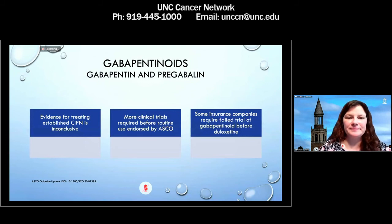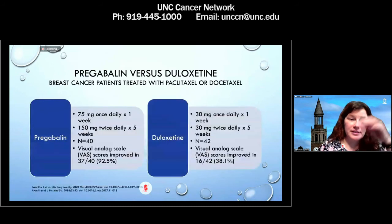Next slide. Okay. So this is a study published in 2 separate sites. It was done in Iran. Patients only received 6 weeks of treatment with either duloxetine or pregabalin. So pregabalin was 75 milligrams once a day times 1 week, and then bumped up to 75 milligrams twice daily at 5 weeks. Ooh, I think I said that wrong. So they were getting 150 milligrams a day.